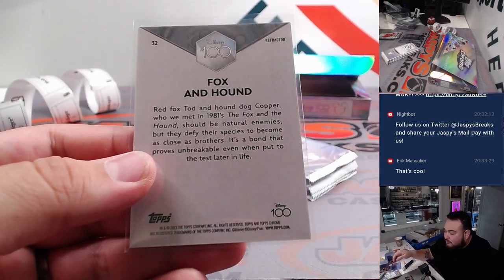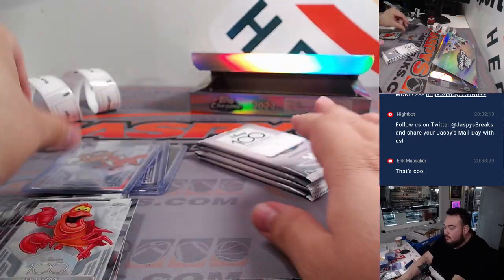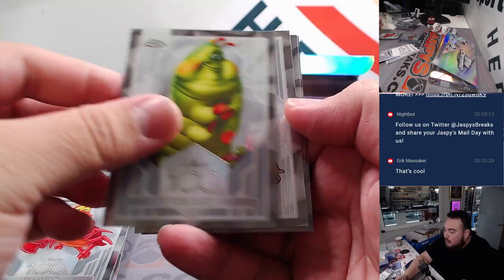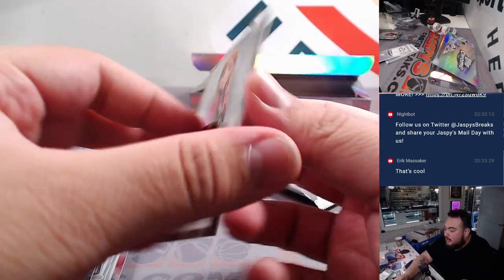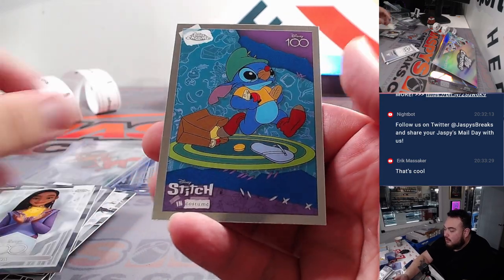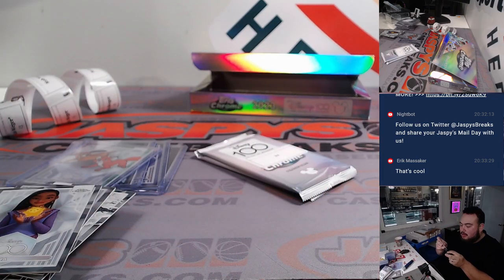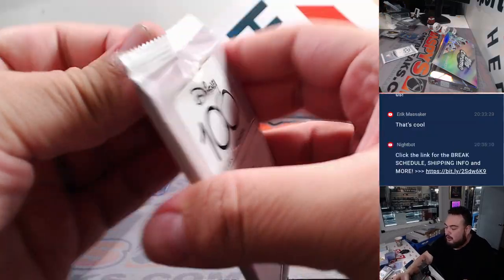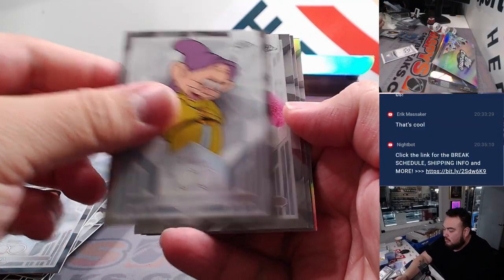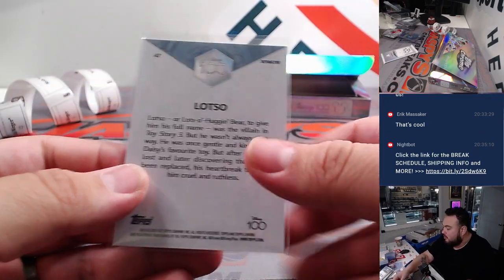Alright. Anna. The attack. Mushu. And then we got Stitch. The clock strikes snack time. Alright, two more. Dopey, Lotso. And Lotso, he's evil. Don't fall for his tricks.